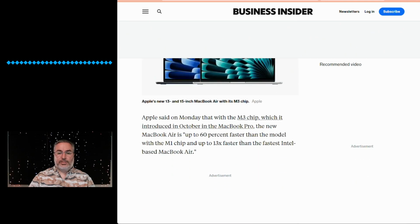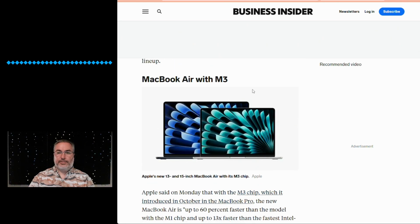So it says up to 60% faster than the model with the M1 and up to 13 times faster than the fastest Intel-based MacBook Air. So quite a bit faster than the one that I am actually using. But I'm not a power user on the Mac. So anyway, don't need it just yet. So I'll idle. Maybe the M4 will come out by the time I really need it.